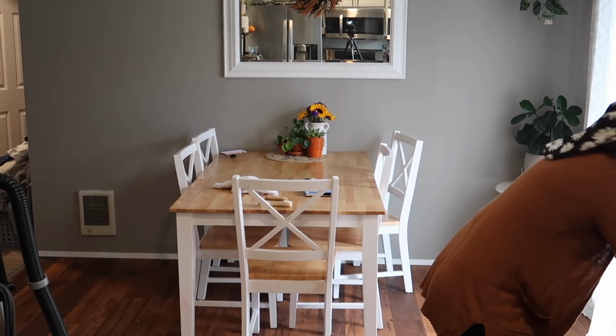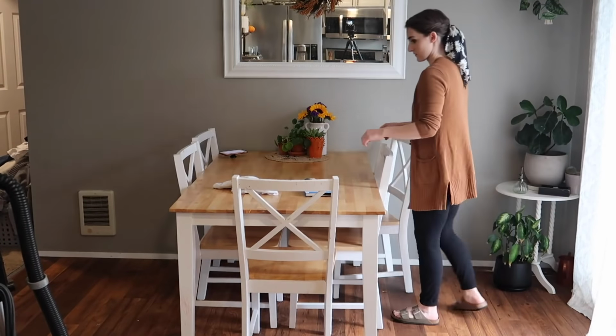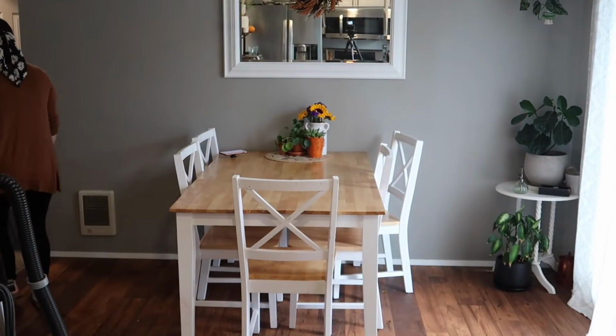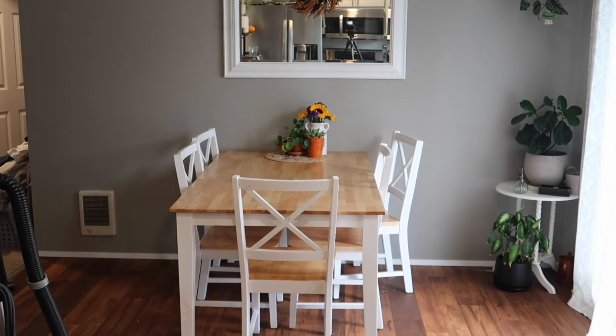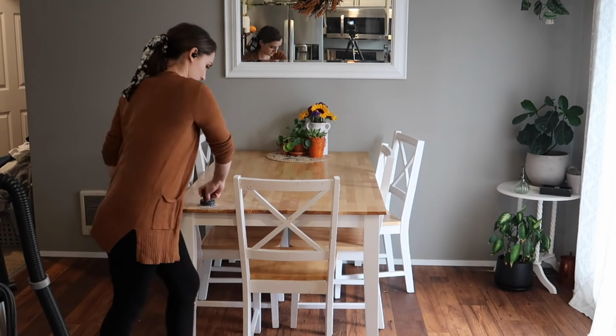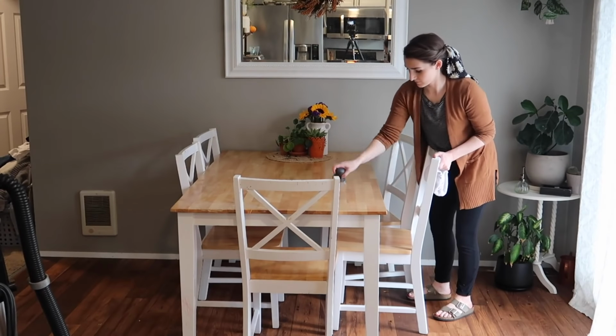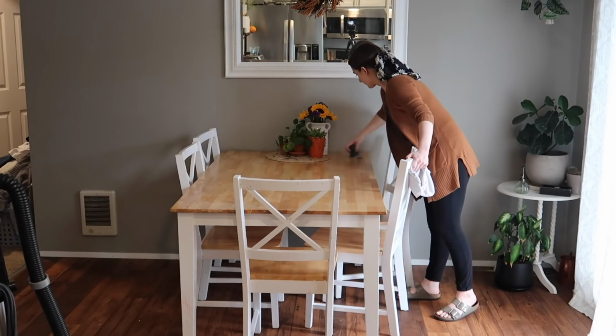Next on my fall cleaning list, I am going to pay some attention to our dining area in the kitchen. This is a multifunctional space, so not only do we eat our meals here, but it's also used as our main homeschooling room. And so there are food stains and gunk that doesn't get caught when I am cleaning off the table after every meal.